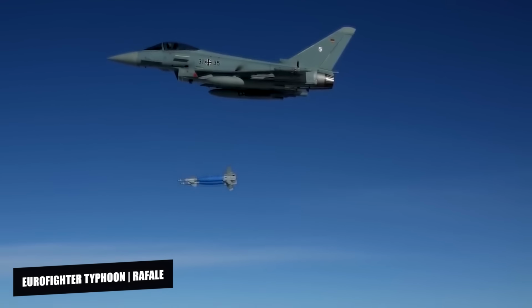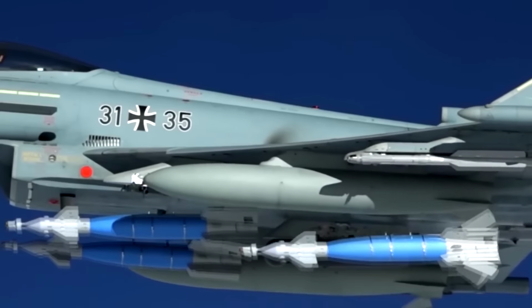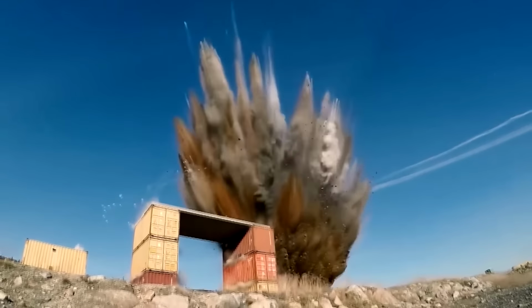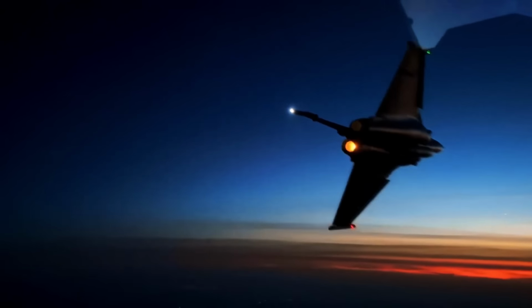Eurofighter Typhoon and Rafale. These multi-role fighters are equipped with advanced air-to-air and air-to-ground missiles, including the Meteor and Storm Shadow. Their versatility makes them invaluable in NATO's effort to gain and maintain control of the skies.